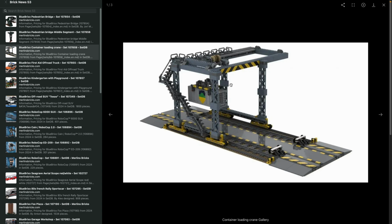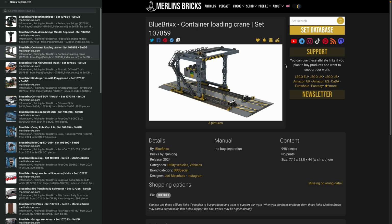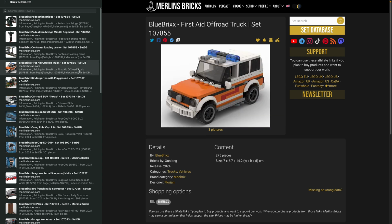Quite interesting. If you look at this, BlueBrixx specials usually come without printed pieces, but also without stickers, so everything you see here, including the yellow and black stripes, usually comes brick built. That is what you can expect. Don't underestimate the size of this one, though. It has only 998 pieces, but it's 77.5 by 44 centimeters. So this thing is not small, and it's almost 30 centimeters in height. So definitely your train setup needs to be the correct size in order to fit this thing.